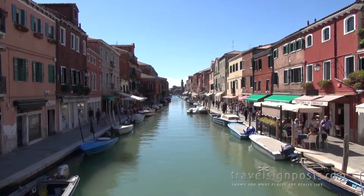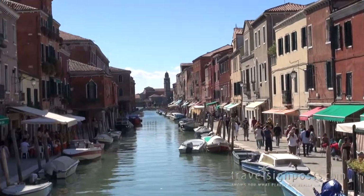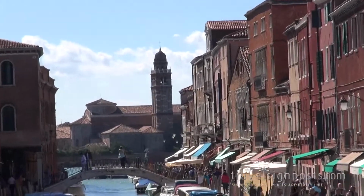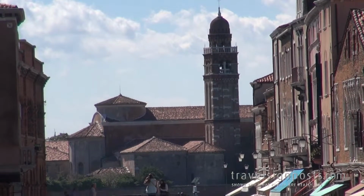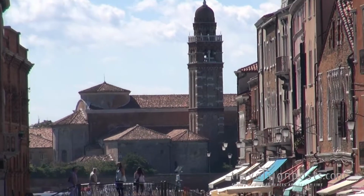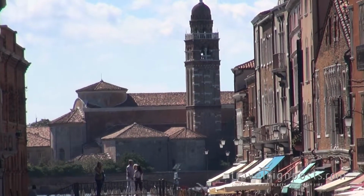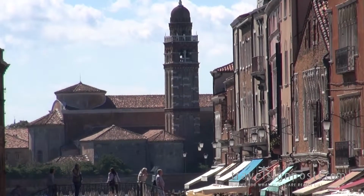And if you can see, I'll zoom in here, you can see the main island of Venice. Oh, I'm sorry, you can't see. That is in fact the island with the cemetery on it. The main island of Venice is not visible from here, and is about a few hundred meters the other side of this church.